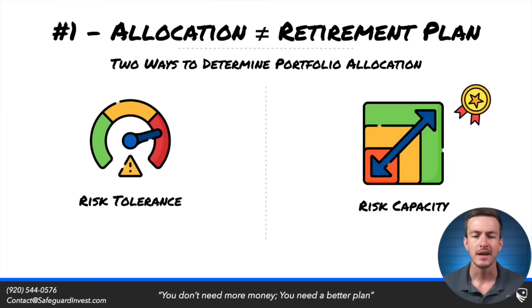The first mistake is having a portfolio disjointed from your needs in retirement. Said another way, the goals in your retirement plan should directly drive your allocation. It's become too common a practice to set your allocation inside of a plan based on something called risk tolerance.